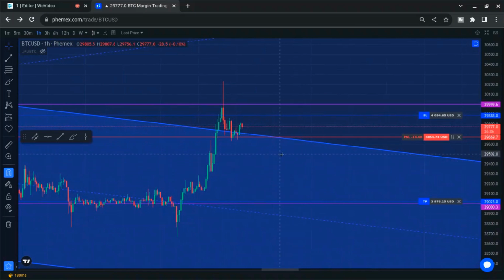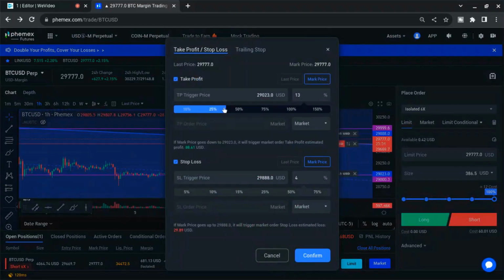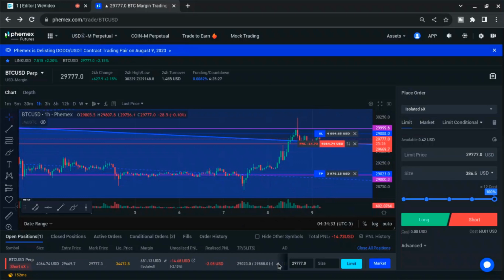I am expecting it to come down, but it might not. So there's my stop loss. Now let's go back to the trade and I'll show you. Okay, so there's my stop loss here on the bottom, 29,888. If it goes up above that horizontal blue line, I lose $29.89. See that? That trade will get stopped out. I lose $29. Right? I'm risking 681. 6x leverage. It's over a $4,000 trade. The most I can lose if I lose this trade is that $29.